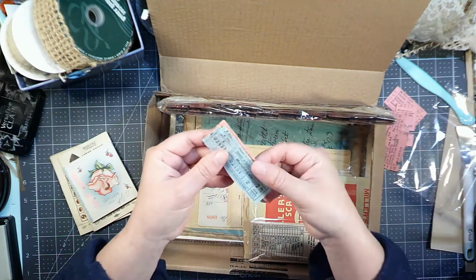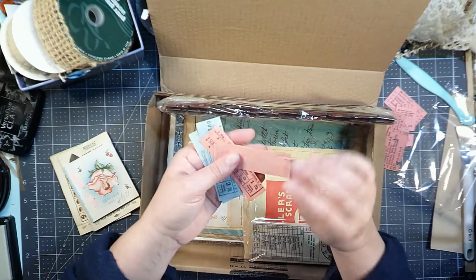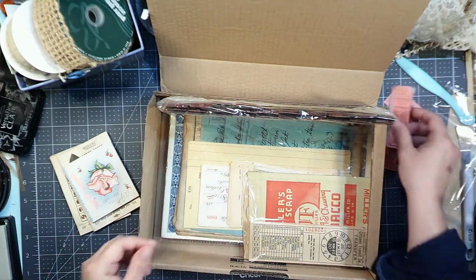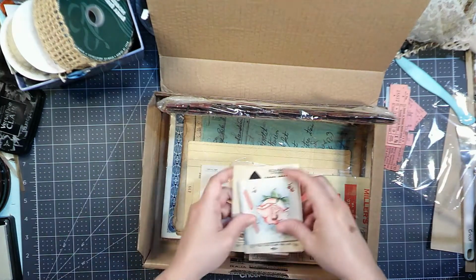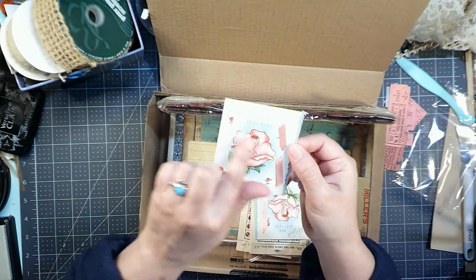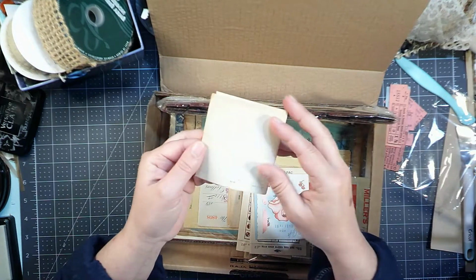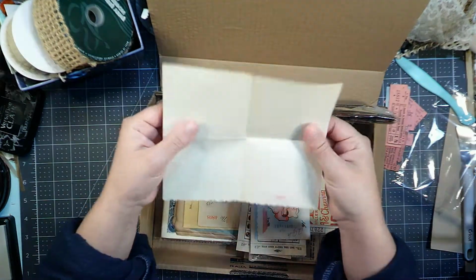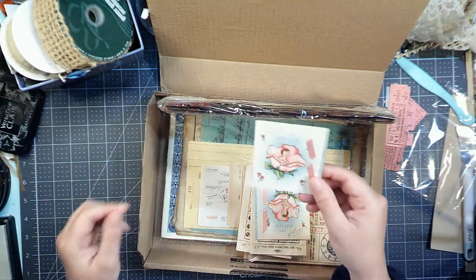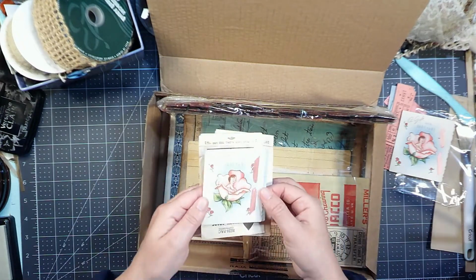Here's a few paper ones. And she always has stuff that's in wonderful condition. And she'll let you know if there happens to be anything wrong with stuff. And she has the nicest pictures. Oh, look at that cute little card. Some really nice paper. Oh, there's two of them. Sweet.